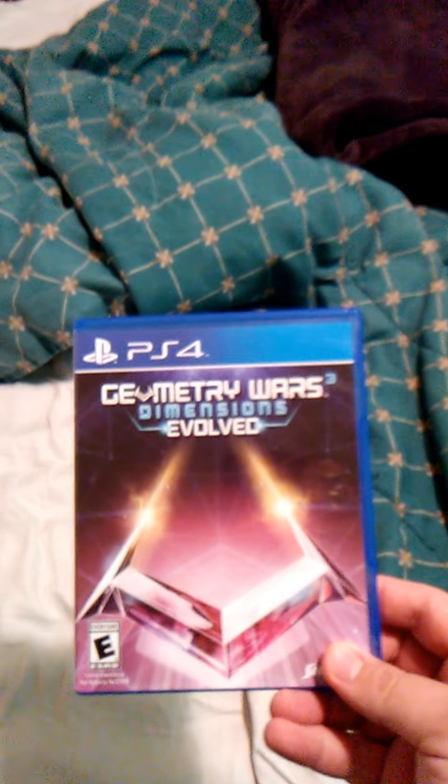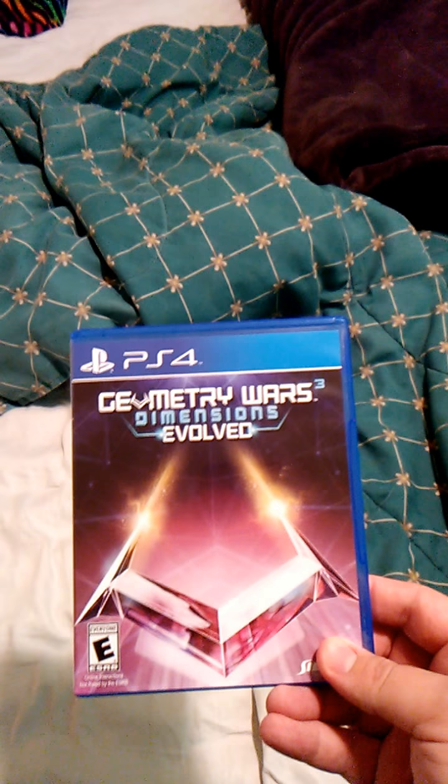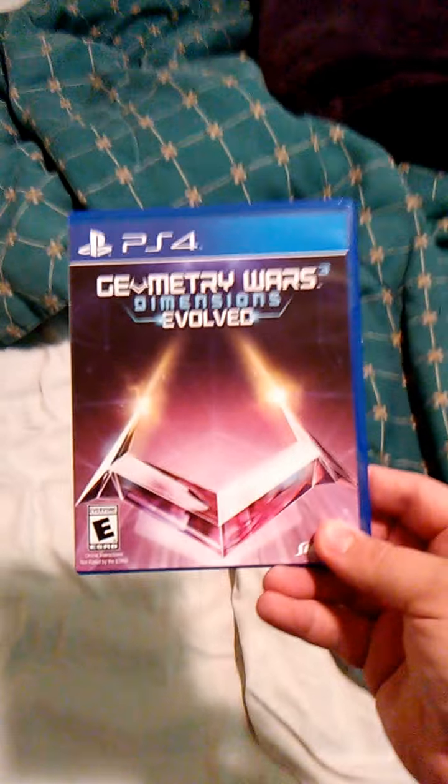These first three right here are actually from Toys R Us, and the first one that we have here is Geometry Wars 3 Dimensions Evolved, and I believe I actually ended up getting this on PS3. I believe it was a free PS Plus title, or I ended up buying it on a really deep sale way back when. But I ended up finding it for, I think, like $6 or something like that.